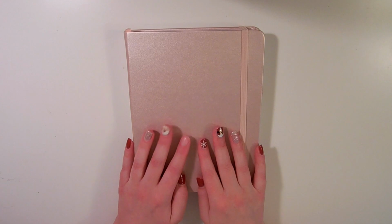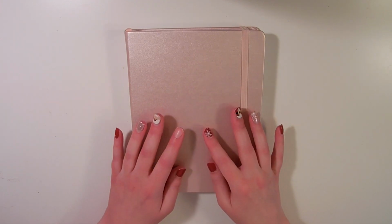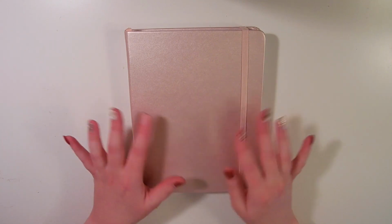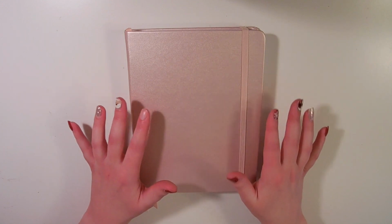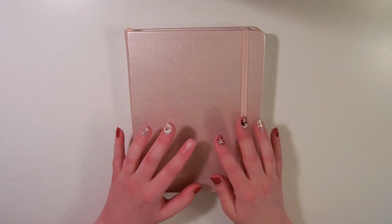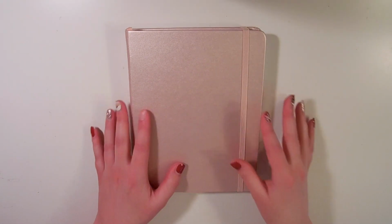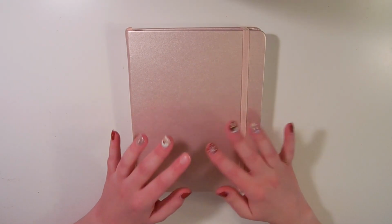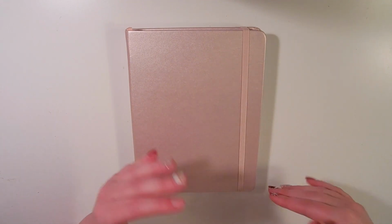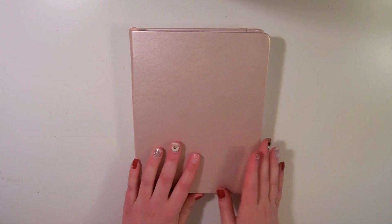Alright, I'm going to quickly flip through my beginning of the year spreads in my reading journal as well as my January spreads, just so you guys can see overall what my monthly setups are going to look like throughout the year. I don't think I'm going to film monthly setups for this journal every single month, but I hopefully at the end of the year will do a flip through of what this journal looks like once it's all filled out, once I add everything that I want to add. So I feel like a flip through at the end of the year is going to be what I do instead of doing monthly setups. So that'll be a way for you guys to see it. So let's just get into it.